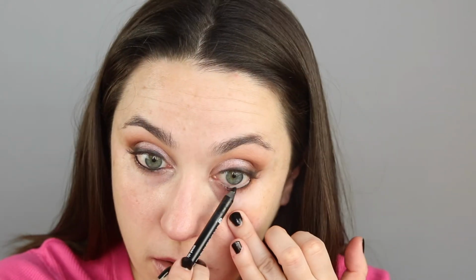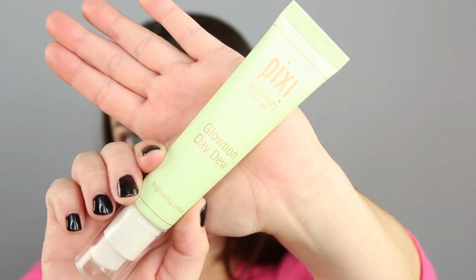Now she's doing the bottom lid. Now, I like the smoky eye look, but I don't dislike this look. Pixie Skin Treats. It's too fast. I'm sorry, I don't know what that said.